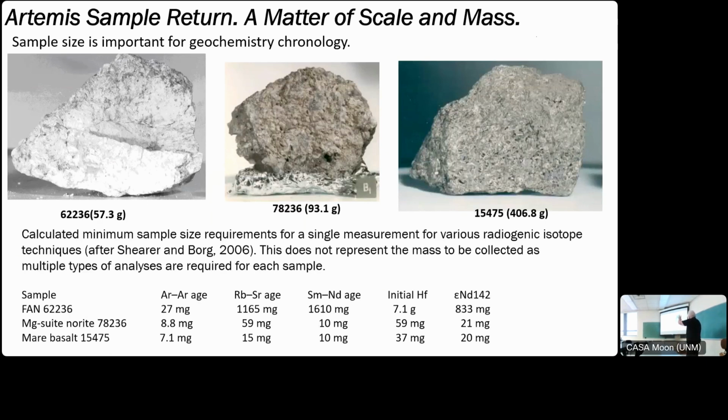Also, this illustrates again a matter of scale and mass. This illustrates a calculation that Lars Borg and I did in 2006 for a ferroan anorthosite, a norite in the middle, and a mare basalt 15475 to the far right. In order to make measurements, argon, rubidium, strontium, samarium, neodymium, initial hafnium, epsilon neodymium 142, those are the sample masses that one needs to make those sorts of measurements. And so those are partially dictating, if one wants to do chronology, the sorts of masses that one would need for those different lithologies. And again, that's for making those isotopic measurements. If one wants to do more with that rock, one needs, again, larger samples.